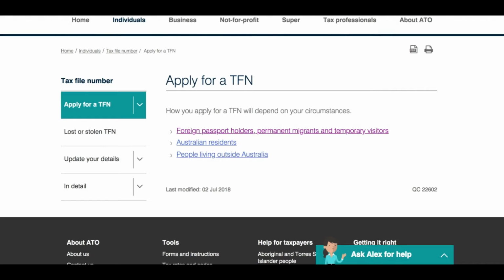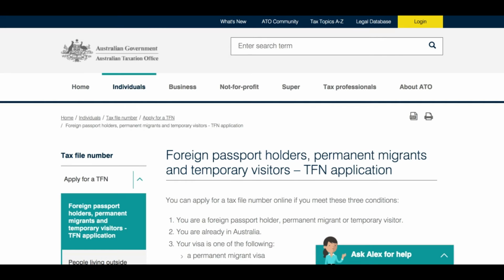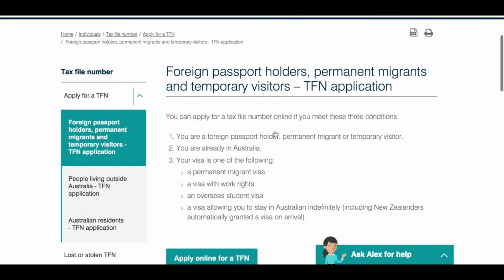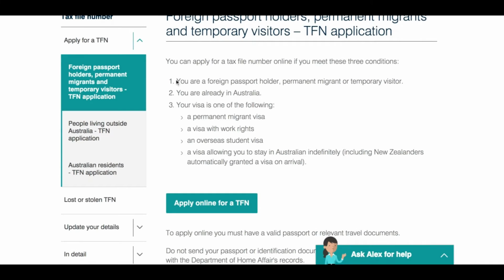Now how you can apply for a TFN depends upon your circumstances. So we got 3 options here: foreign passport holders, permanent migrants, temporary visitors; Australian residents; and people living outside Australia. So in your case, you are an international student, you need to click on this button which says foreign passport holder, permanent migrants, and temporary visitors. So click on that.